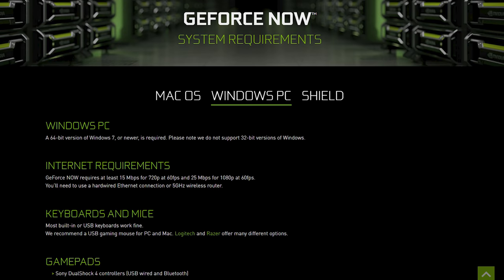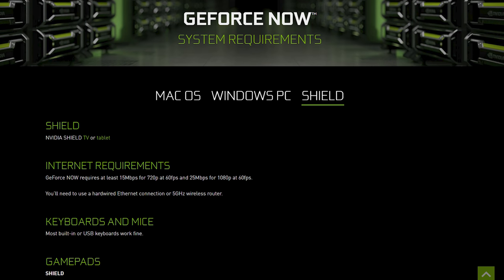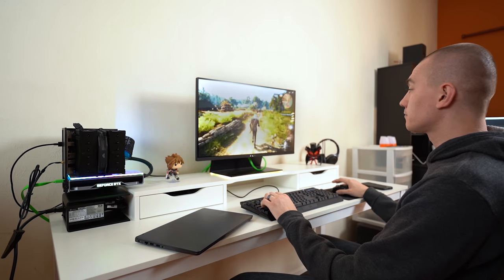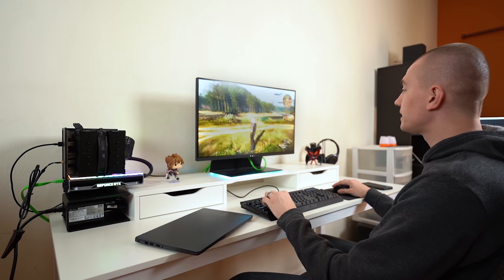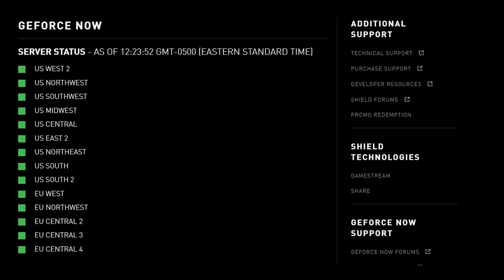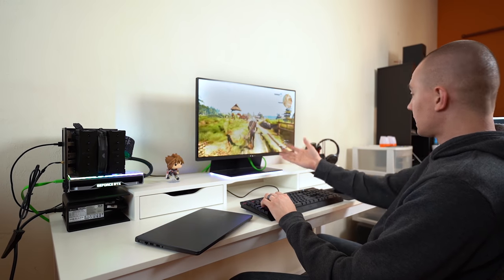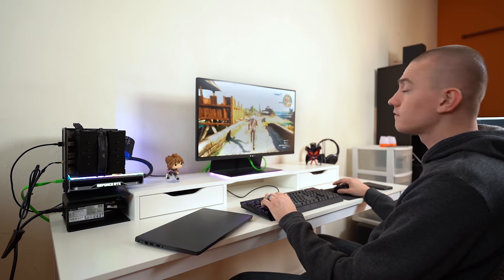It can stream to a PC with Windows OS, it can stream to a Mac, it can also stream to the Shield TV, as well as an Android phone. So there's tons of options, and you can get up to 60 FPS gameplay. In order to hit 1080p 60 FPS, you need a 25 megabit connection, and then 720p 60 FPS is a 15 megabit connection. That might be a lot for some people, but if you have broadband in your area, and you're close enough to one of NVIDIA's servers that are all throughout the US and Europe, GeForce Now is actually a remarkable way to play video games in good settings wherever you happen to be within your house or wherever you happen to have good internet connection.